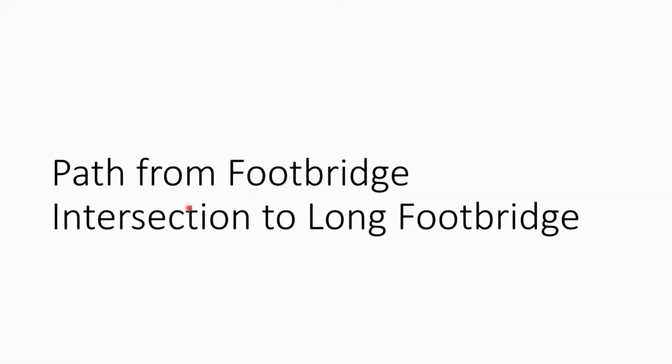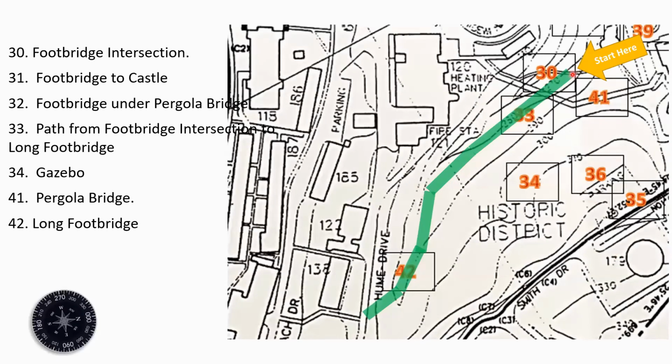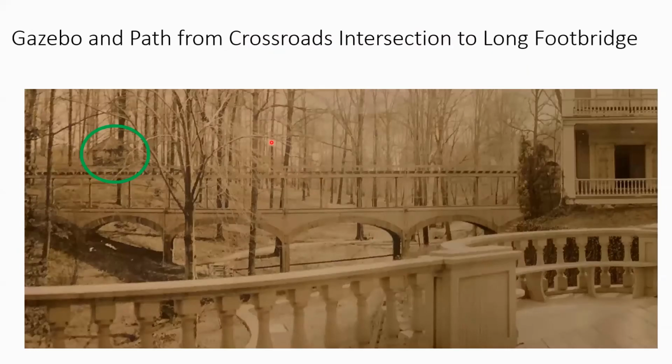Now we're going to go from this footbridge intersection to the long footbridge, and this will complete our tour of all the paths that we've uncovered in the Glen. So we're going to start at the footbridge intersection. We're basically going to follow a fairly straight path to Hume Drive. Remind you that the gazebo was overlooking all of this. This is a view looking from the castle bridge. And there's the pergola bridge again, and there's the colonial house.